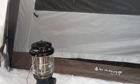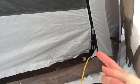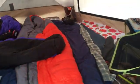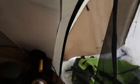This is the doorway. The zippers are super big. One zipper starts over here and goes this way, and then the other zipper starts there and goes around, which is actually kind of handy just because you're not losing the zippers. You kind of know where they are at all times. Boots off here. We did sleep in this tent last night. It was definitely cool, but it was doable. I'll zipper this here for you.